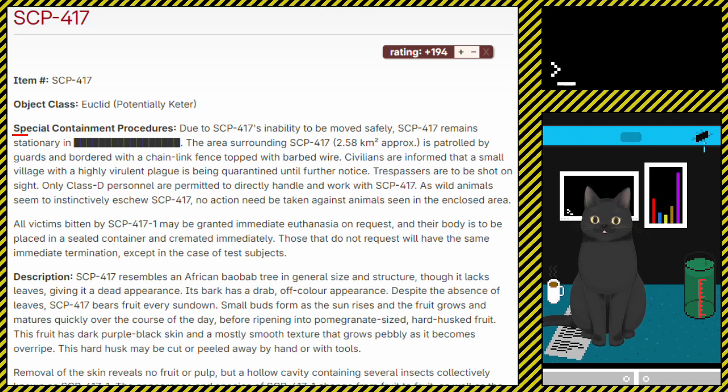As wild animals seem to instinctively eschew SCP-417, no action need be taken against animals seen in the enclosed area. All victims bitten by SCP-417-1 may be granted immediate euthanasia on request, and their body is to be placed in a sealed container and cremated immediately. Those that do not request will have the same immediate termination, except in the case of test subjects.